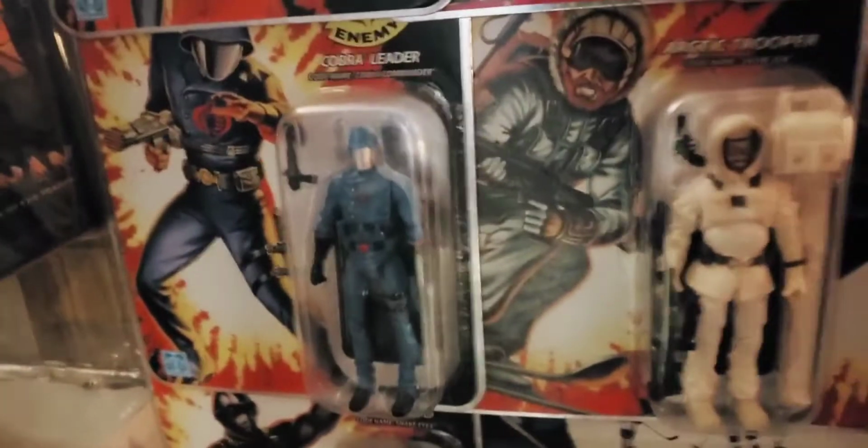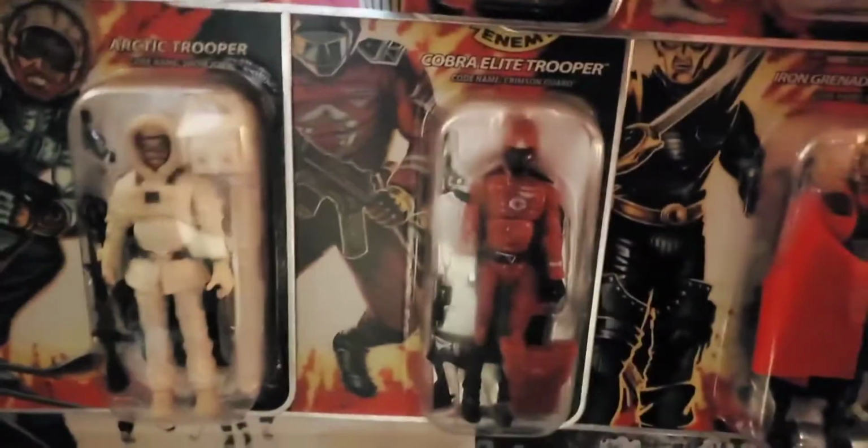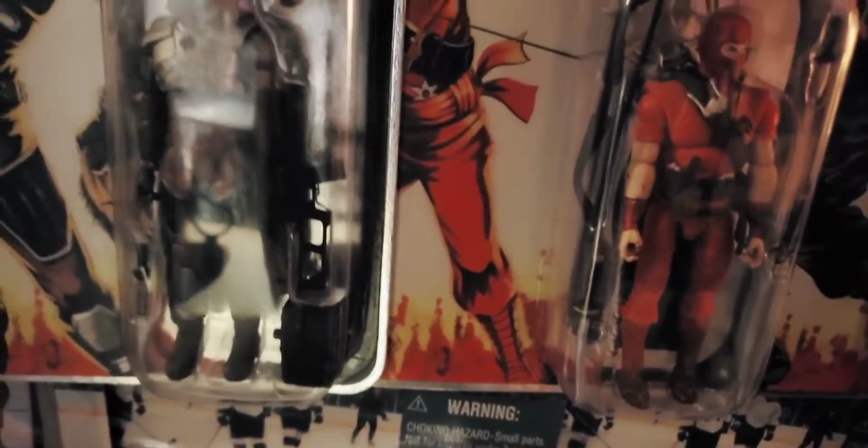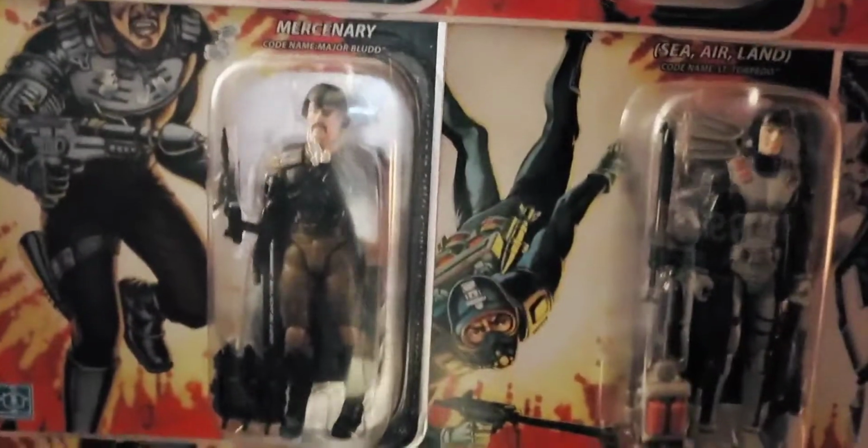And then more from that same wave there. Cobra Commander, Snow Job, the Elite Trooper there. And so all these figures you're seeing here have the foil packaging, like on the Zartan there, the Cobra Red Ninja. And once again, as far as which ones I obtained for my collection, I would just buy the ones I like. If I like that character, that figure, I buy them. I didn't necessarily buy all of them though. It's not a complete set.